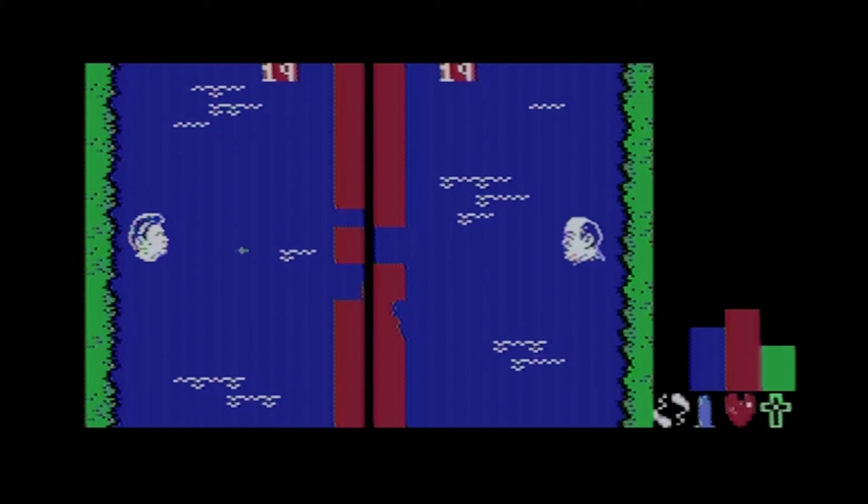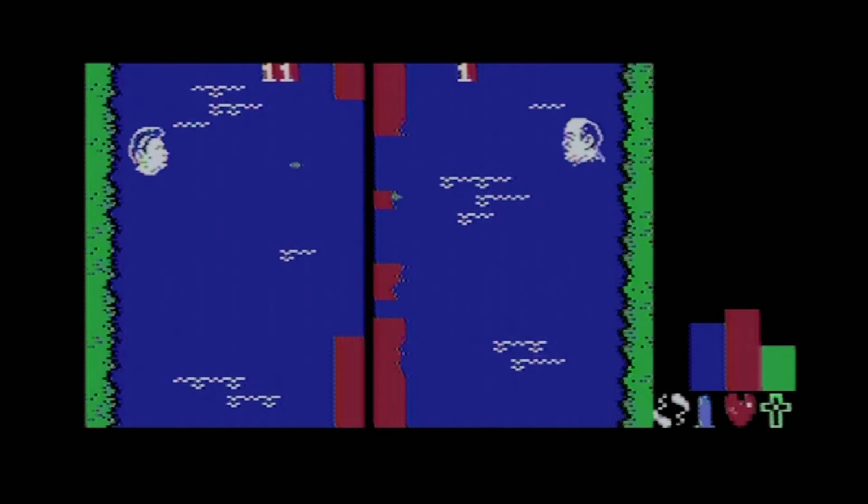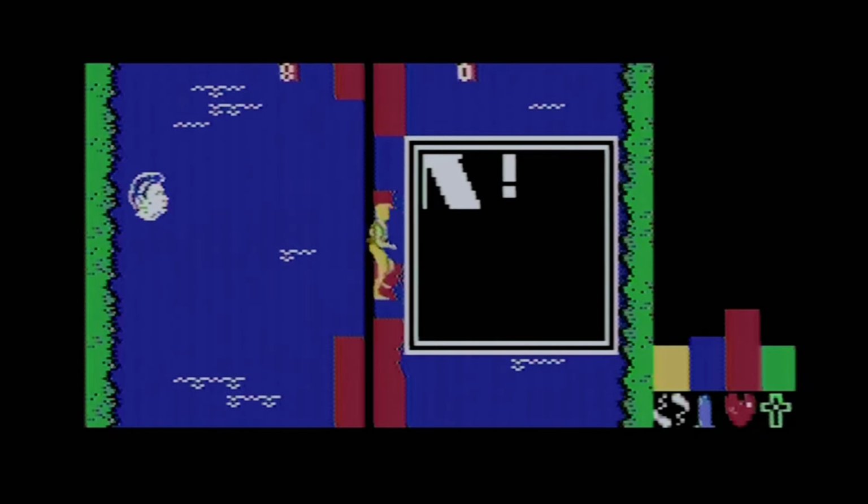The graphics are also pretty good, with nice animation on your character in particular, and well drawn backgrounds to represent the boredom of suburbia. The controls are also generally well implemented, though it is laborious to have to turn and face upwards to go through doors.